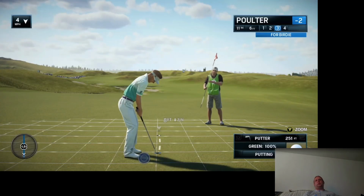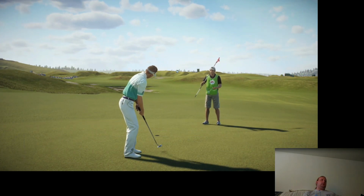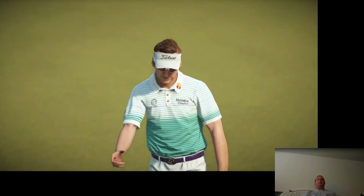Could this be the start of another Ian Poulter charge? We'll see. This for birdie. There's a birdie to get to 3 under.